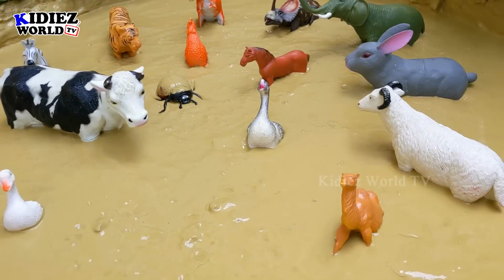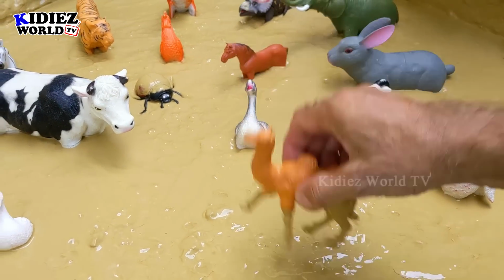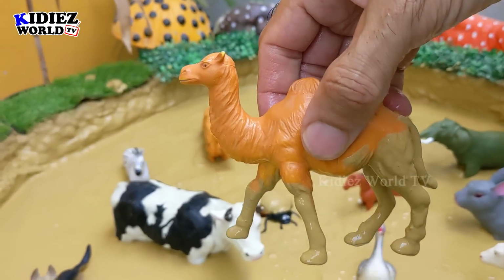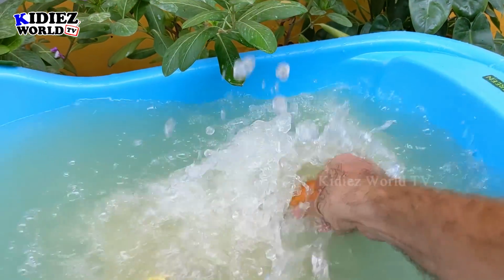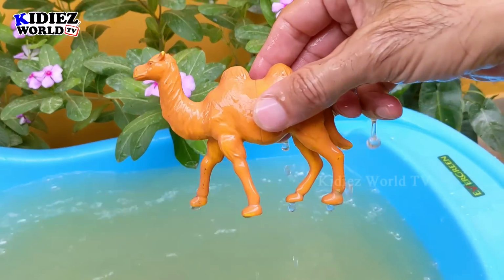Let's check out the next one. And the next one we have is a camel. Camel is a big animal. Camel comes in a wild and a desert animal category. Here we go, camel.